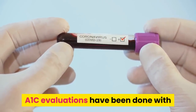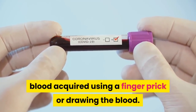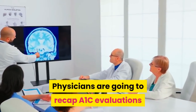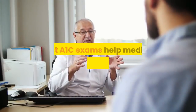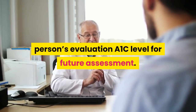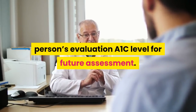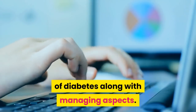A1C evaluations are done with blood acquired using a finger prick or a blood draw. Physicians review A1C evaluations before treating diabetes. First, A1C exams help doctors work out a person's baseline A1C level for future assessment. How often A1C evaluations are needed depends on the kind of diabetes along with management aspects.